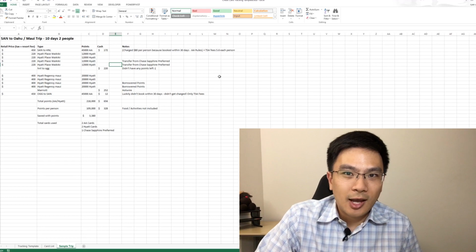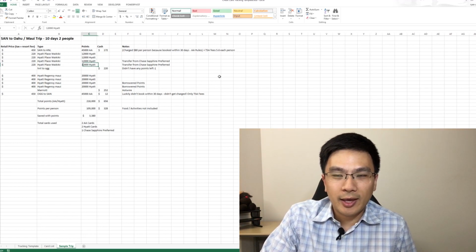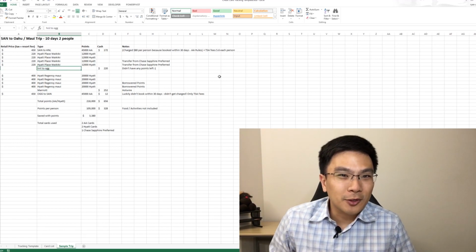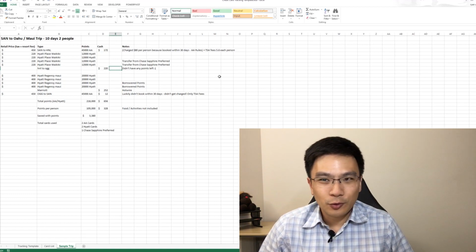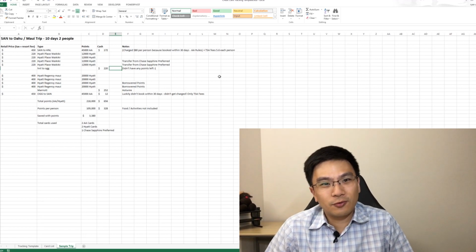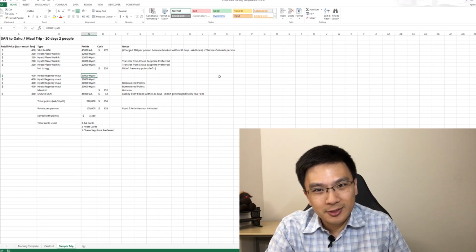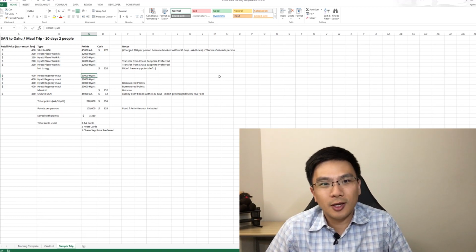Then I flew from Honolulu to Maui, and this cost me $220. I didn't have any points left for this flight, so $220 for 2 people, not too bad. Then I arrived in Maui. So Maui is actually very expensive. The hotel there retails at around $400 per night, or 20,000 Hyatt points.